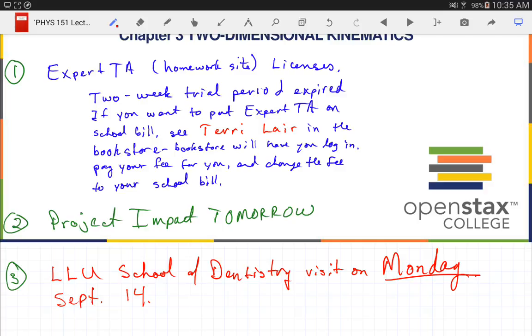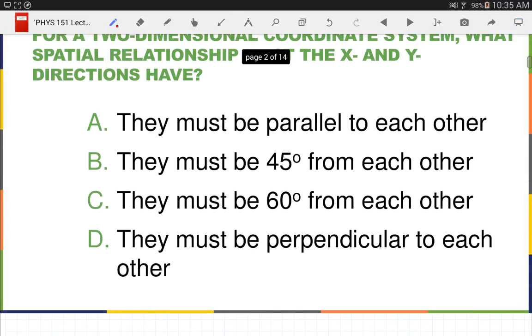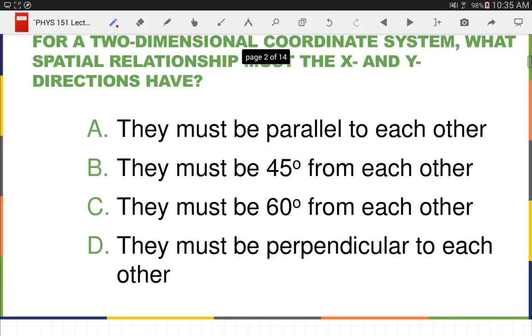Okay, please move to the next page. Our first of about 4 clicker questions, which is now open for you to answer. For a 2-dimensional coordinate system, what spatial relationship must the x and y directions have? And it is channel 33, in case people are still having to remember that.